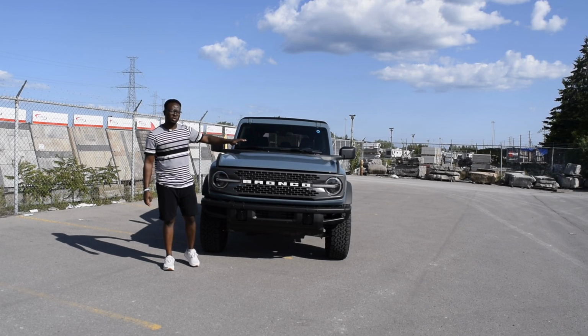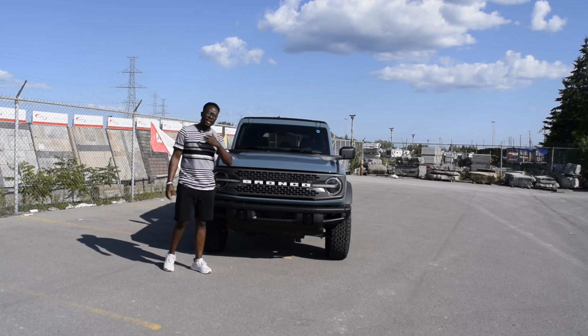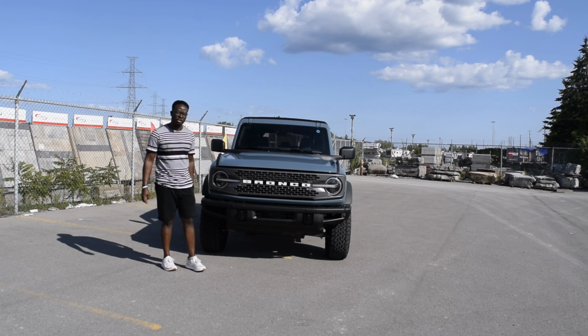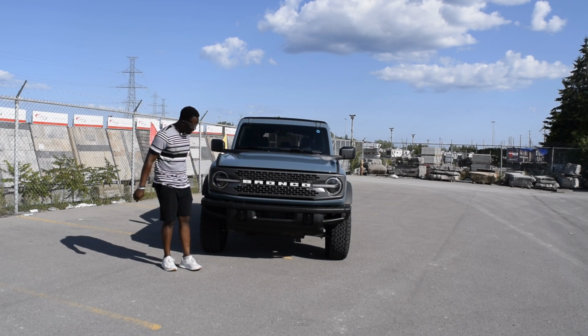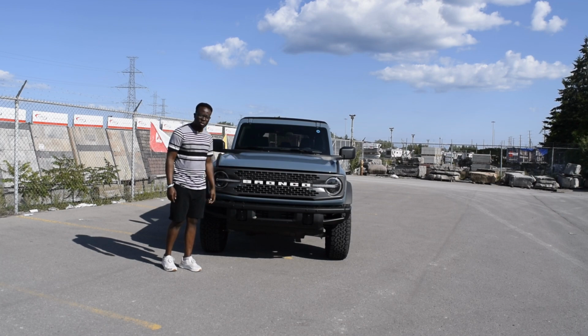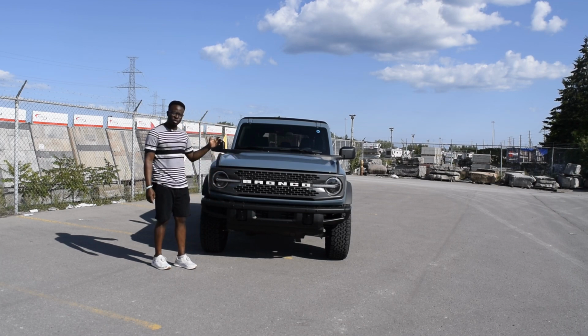This is the 2021 Ford Bronco. Now, for the past 2 years, there's been a lot of hype about the return of the Bronco to the Ford lineup. Well, it's here. It's out. It's ready to go. This is not the Ford Bronco Sport. No, this is the actual real thing.